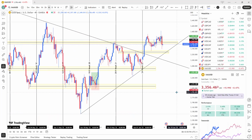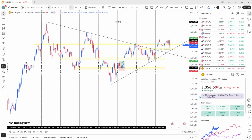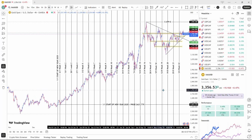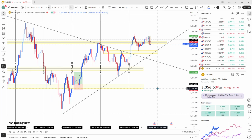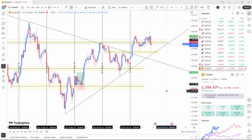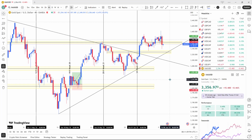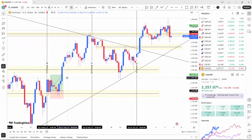But as you can see, I like to mark up the weekly and where it's going and everything. All-time highs and the lows, where the year started, because I do follow gold. Gold is probably the main asset I trade. As you guys know, if you've watched any of my previous videos, I've been very unlucky over the last week and the week before. Been unfortunate.